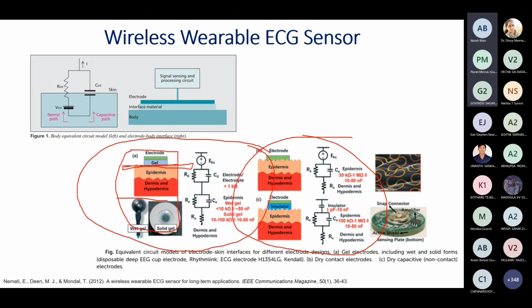There are different shapes and sizes of sensors. If we talk about the ECG sensor as well, that depends on where you put the sensor, on your forearm or on the chest. In the chest also you can put the sensor. That is a different domain, regarding the size of the wearable sensor that can be placed, and we'll discuss that also.